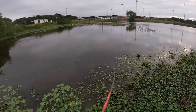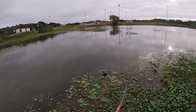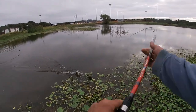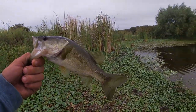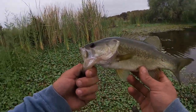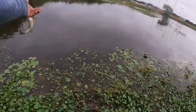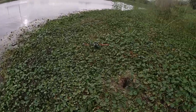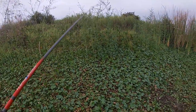There he is. Oh, that was so cool. Just a little guy, but we'll still take him on the top. Just a little guy, but still fun on the top water. Nice little bass. Heck yeah.